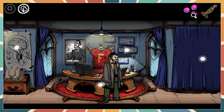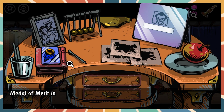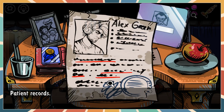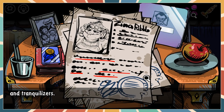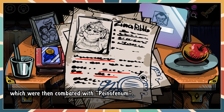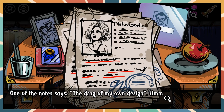Let's have a look what we can click on here. A Medal of Merit in Brain Research. Freudgele is a genius psychotherapist, but genius is often akin to insanity. Patient records. Freudgele prescribed all of the residents at 9 Dark Street fairly strong antidepressants, antipsychotics, and tranquilizers. Naturally, such a combination resulted in a side effect of severe migraines, which were then combated with phenum. Why such a killer drug cocktail? Were the patients really sick enough to warrant that? One of the notes says the drug of my own design.